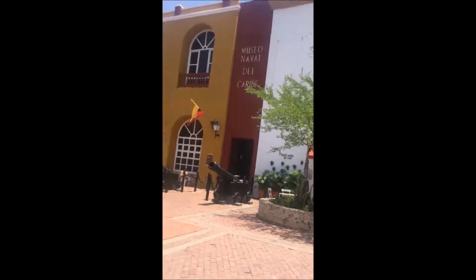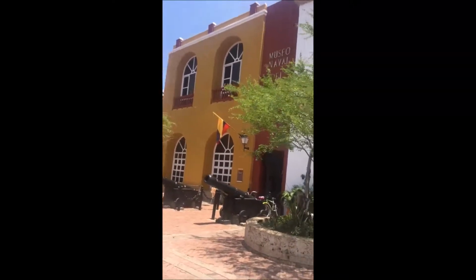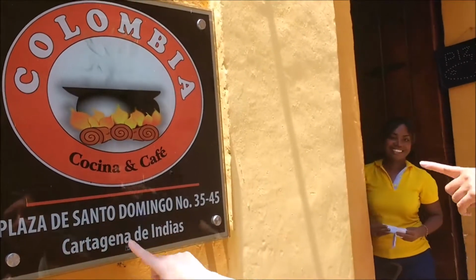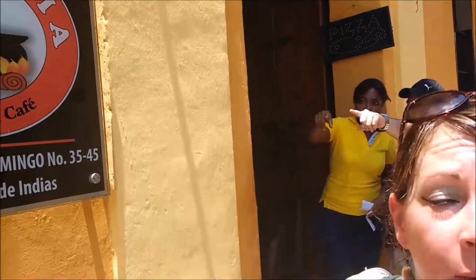Another thing to check out if you have time is the Naval Museum of the Caribbean, and this is right near the entrance to the old city. Okay, so this is where we were, Colombia Cocina and Cafe. We're on the Plaza de Santo Domingo, number 35 to 45, and that was it. We had a really nice beer and a little taste of Cartagena.